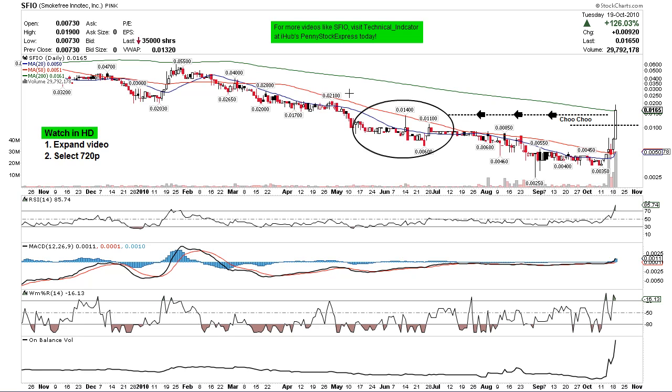Overall, SFIO longs should be excited. Traders should be excited because it's action like this that allows us to get in and out of penny stocks with profits. So everybody, it's a win-win. Tomorrow, hold that MA200, or you're looking at the 12.5-cent range.